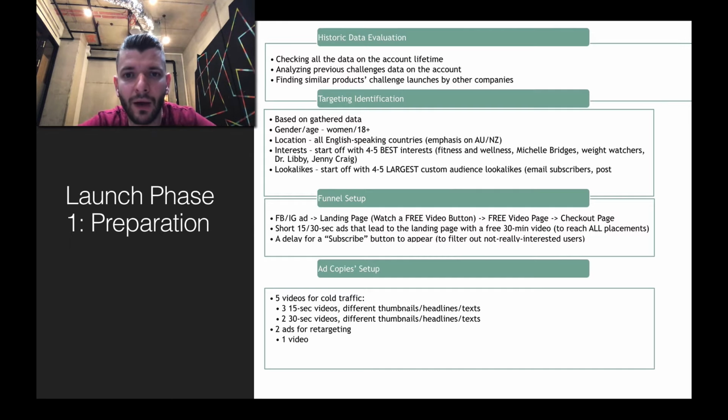For targeting, we evaluated all of the data we had. We identified that we needed to go after women 18 plus. That was the main core audience, across all of the main English-speaking countries, with emphasis on Australia and New Zealand, because that's where the expert conducting this whole training was from.